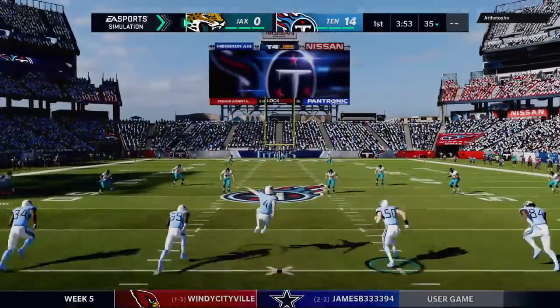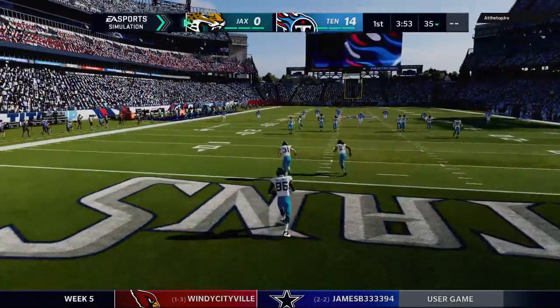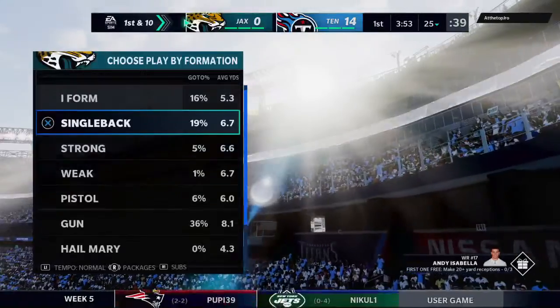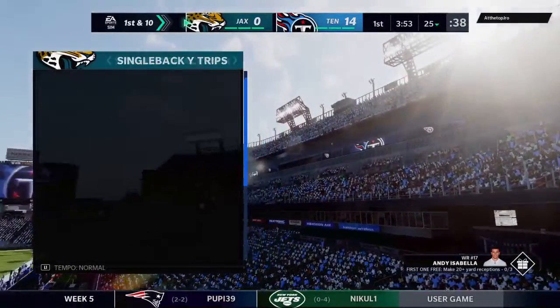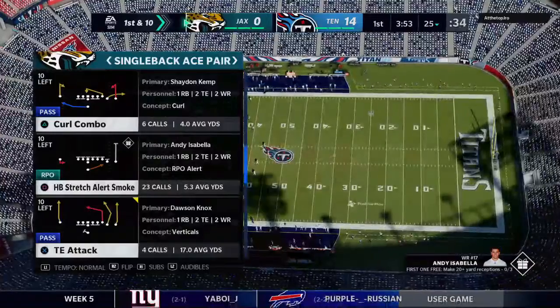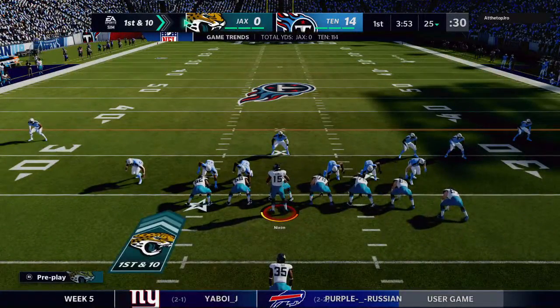Joey slide out, a kickoff after the touchdown. And no return on this one as the fair catch is signaled for and taken. The Jaguars take over 1st and 10 at their own 25-yard line. Jaguars come to the line to start their next drive.